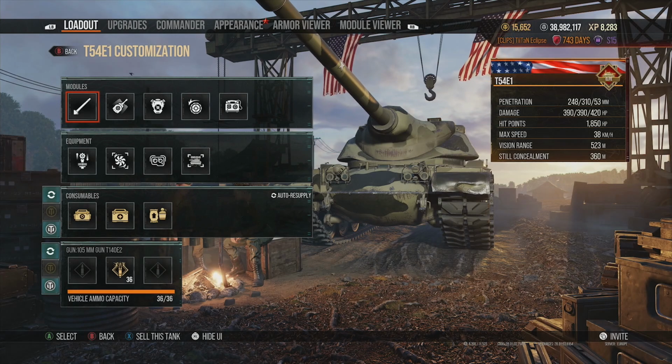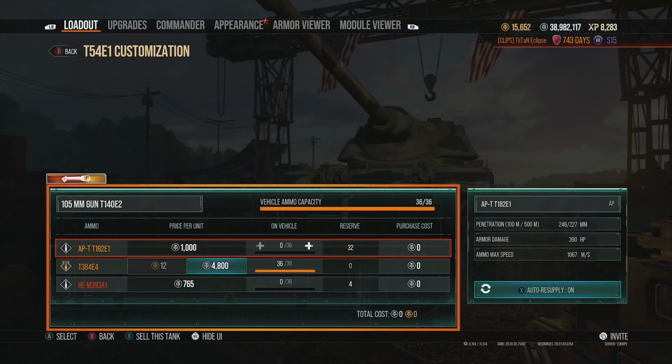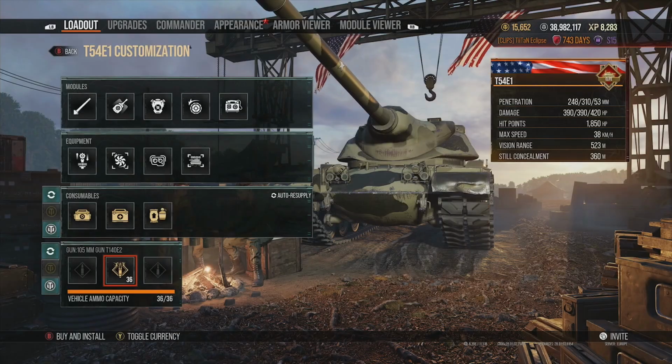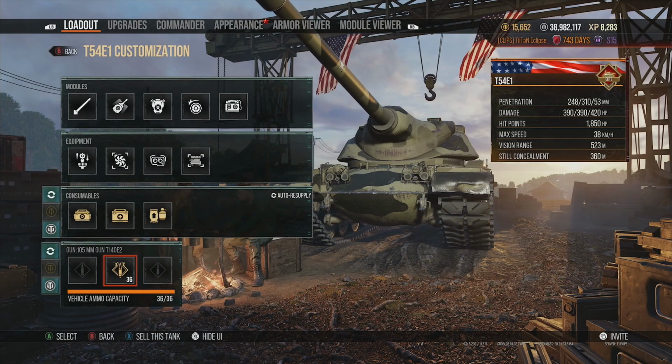Penetration also got buffed, so it can now penetrate things, because a tank at Tier 9 should be able to pen things anyway, but regardless, it's now got 248mm of penetration on its standard rounds, which you can pretty much use anyway, and then the premium rounds of course get 310mm, which means you can go through the front of most heavy tanks. Now that's one good thing, and that's about it.